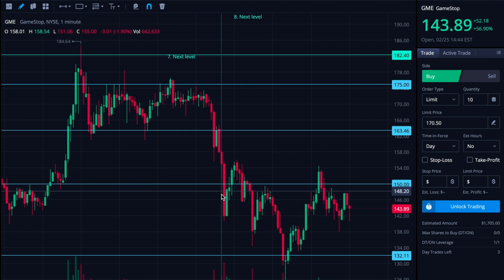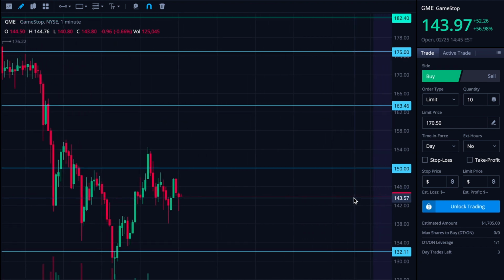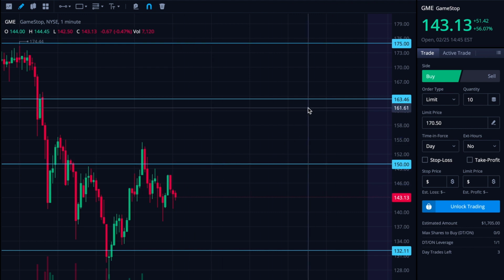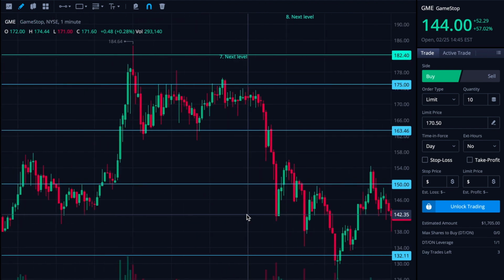So we've blown through a couple of levels here. It's not the greatest setup, but we're showing some strength back around here. We bounced nicely off of this. So I still think that we have a good chance over the next hour and 15 minutes before the market closes to push ourselves toward 200. These are the levels that I'm seeing that are going to be friction points that we're going to have to get through. And we might get stuck at some of them a little bit, but as long as we don't fall through additional support levels, I think that we're actually in a pretty good place.